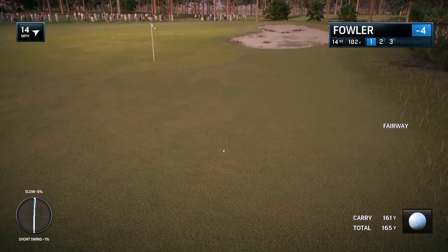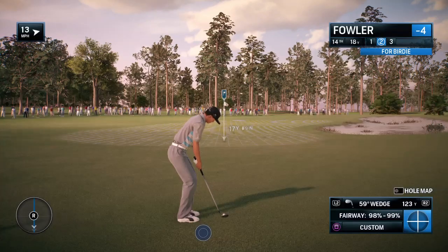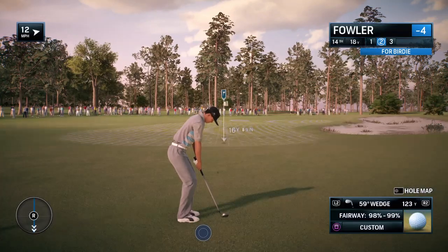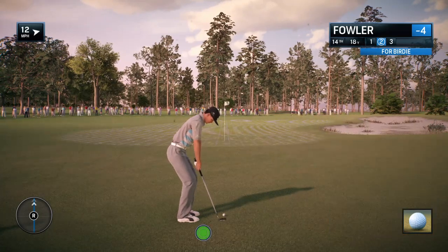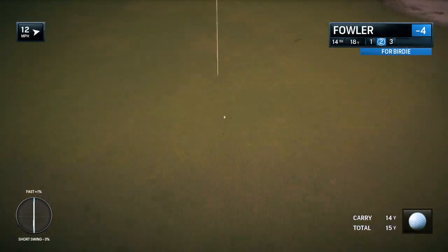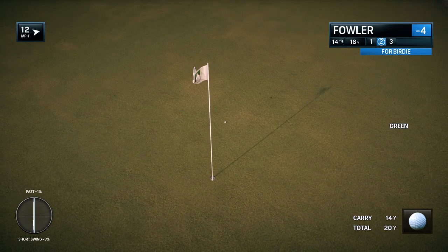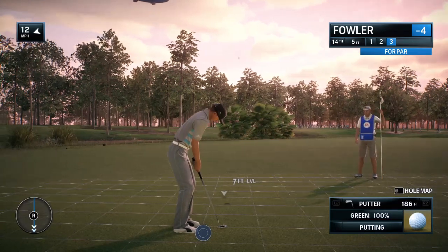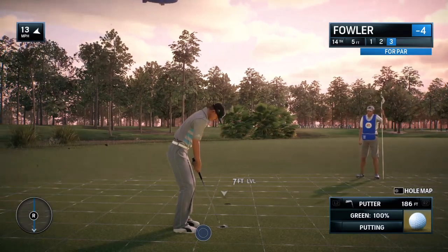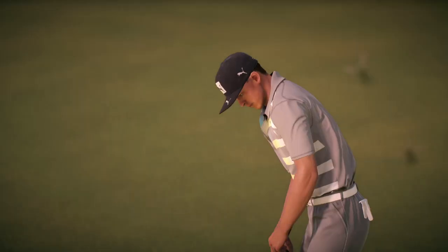Paying attention like a little kid at school, Frank. That baby's sitting up. Sitting up? It's got the best view as well. You don't even need binoculars from where that ball is. He has this for par. Comfortably knocks it in.